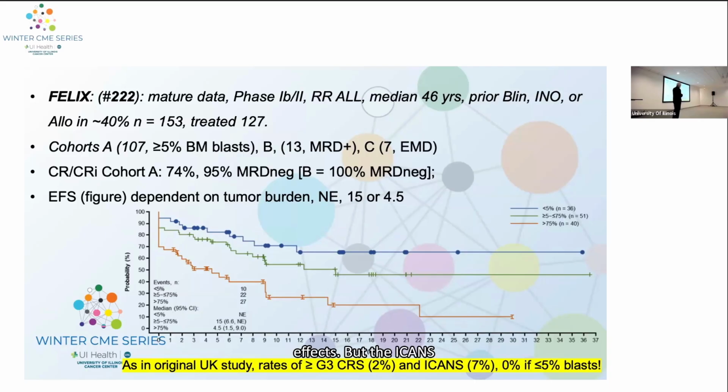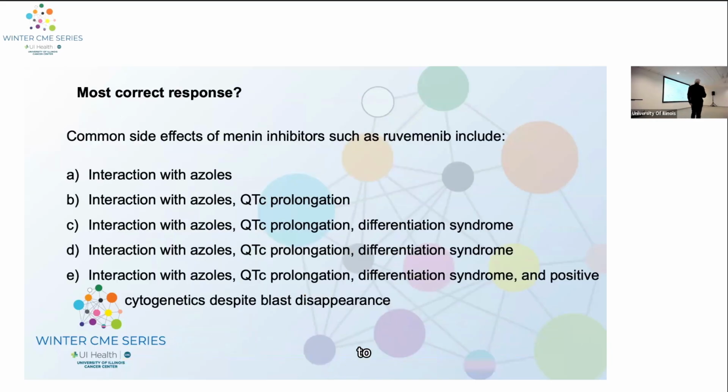But the ICANS incidence is actually very low compared to previously. There were some studies on the previously commercially available CAR T where the ICANS rate was 50% or so. So 7% is really amazing.